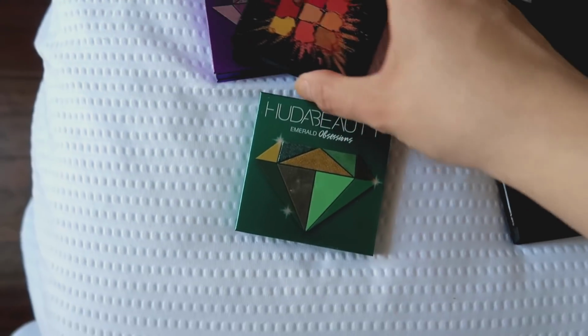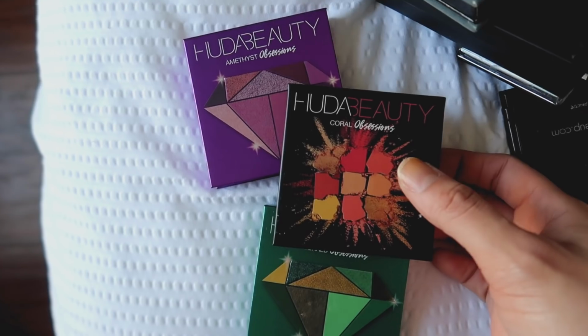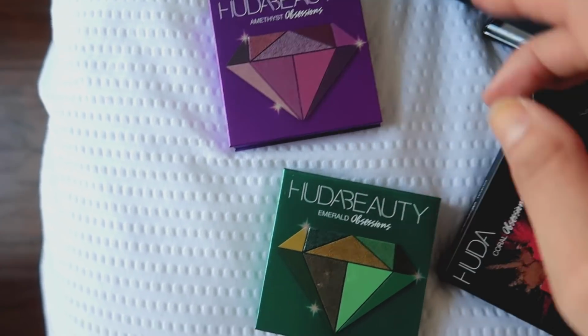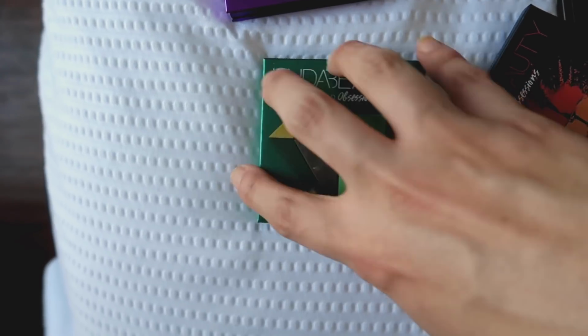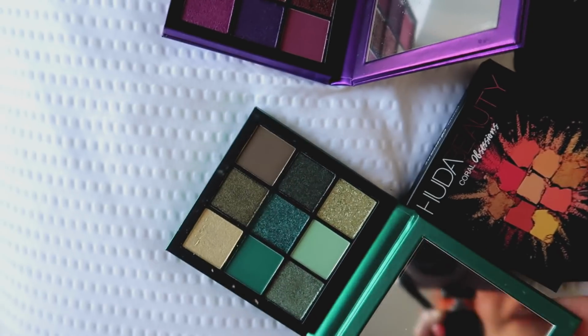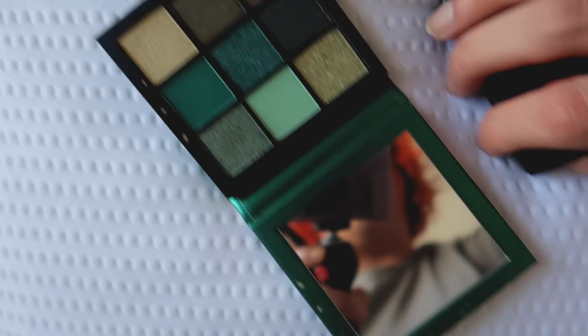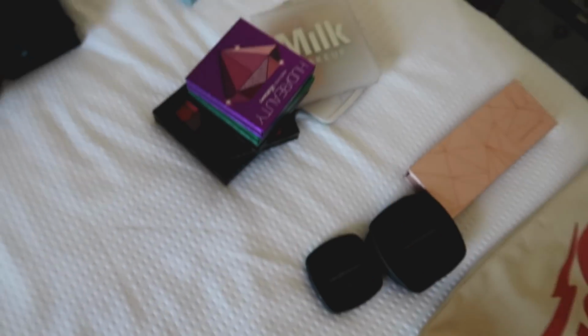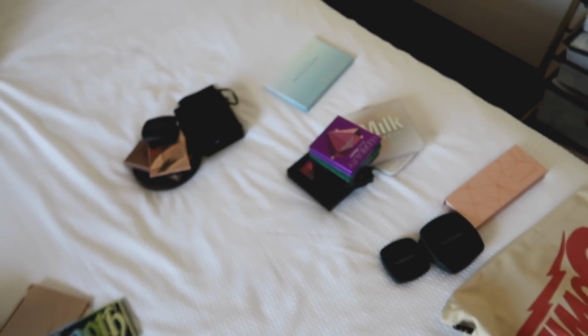We have some stuff that immediately jumps out at me, and I know they're new, so they're definitely going in the keep pile. These 3 are from Huda Beauty. So we have the Coral Obsessions, Amethyst Obsessions, and then the Emerald Obsessions. These palettes are absolutely stunning. We have the greens, we have the purples, and we have the coral. So these are all going in the keep pile, which is the biggest one at the moment.